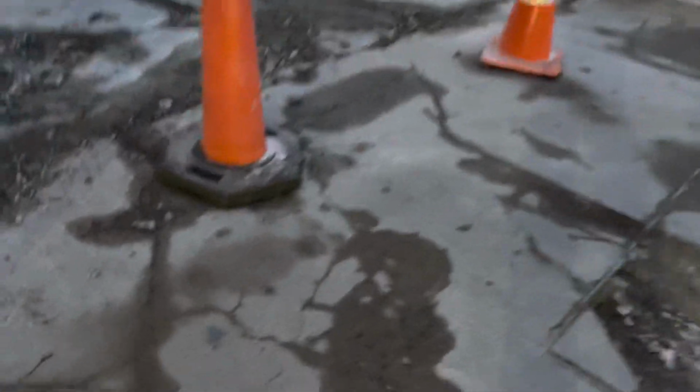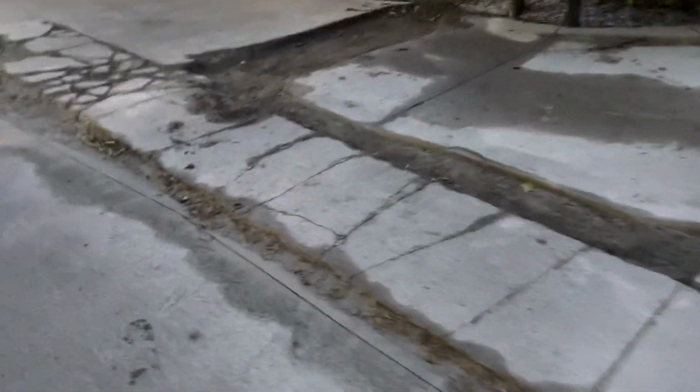So you can see we've got the entryway for this, the entrance ramp, spots over here as well. We'll take a little walk down here to the other part of the lot. There's about 3 different areas that we're going to be working on for this project.